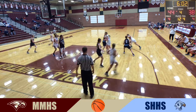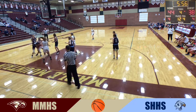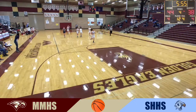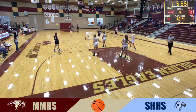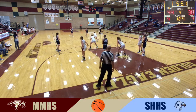Works over Smith. Smith drives over to Andrews. Andrews to Ivy. Ivy with the shot. Little short. Ivy goes back in, and we have another jump. This time it is Salem Hills ball. Salem Hills brings the ball down.